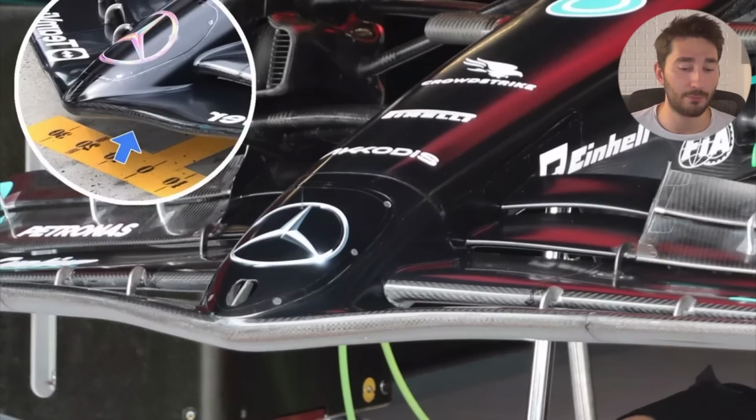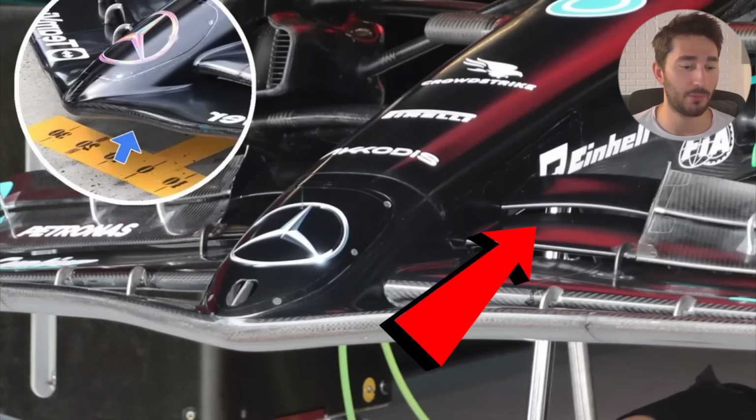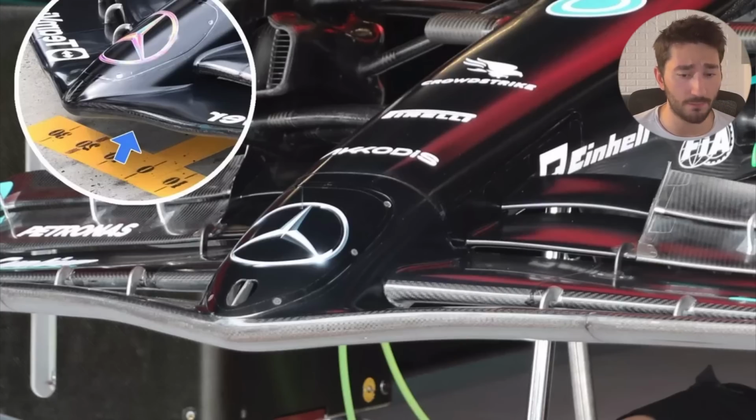Even the way they've made the little separation between the whole wing and the parts of the wing that are right at the nose is very similar to Aston Martin. It's very, very similar to the Aston Martin car. Now, if you look at the Aston Martin car now, their front wing is more similar to the actual W14's front wing before this spec. So, it's all really dependent on how the team wants to drive their front wing.